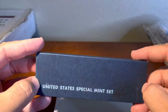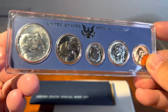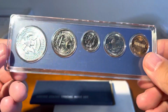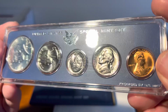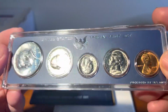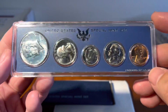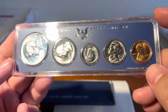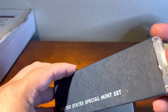Now this is a 66 in the box. Yeah, nothing too crazy here. No really good cameo on the quarter that I could see. The half just looks, you know. These are kind of a hybrid between a proof and a business strike. So something to keep in mind with these when you're searching through them is that they're going to have more of a satiny appearance to them rather than something that's more proof-like.